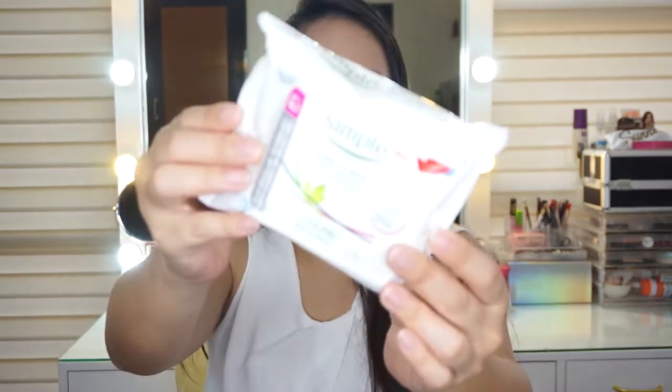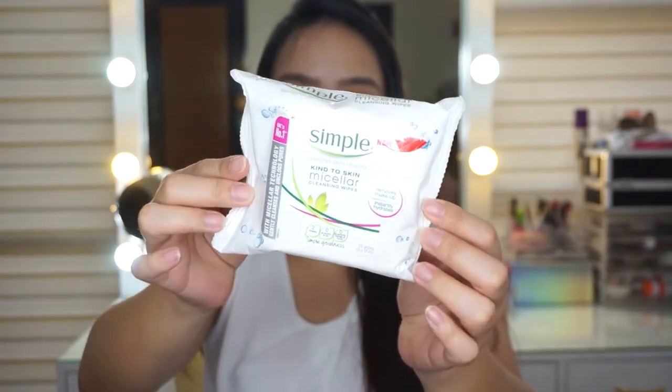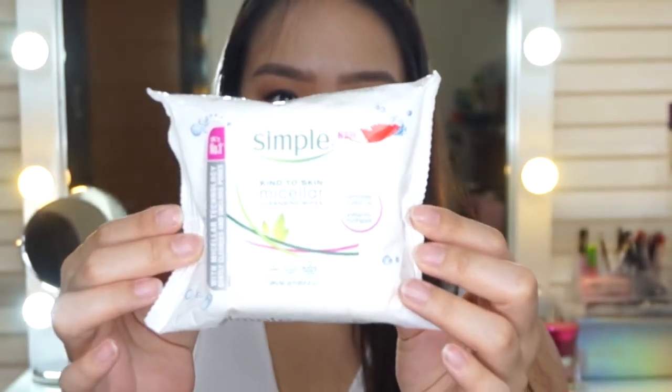This is the one that I have been loving so much. This is by the brand Simple. This is the Simple Sensitive Skin Experts Kind to Skin Micellar Cleansing Wipes. It removes makeup and instantly hydrates. What I like most about this is I feel like it is very mild on the skin. It doesn't sting at all when I use it to remove my makeup, even my eye makeup.